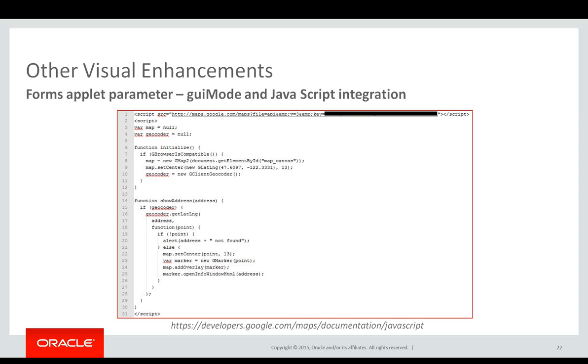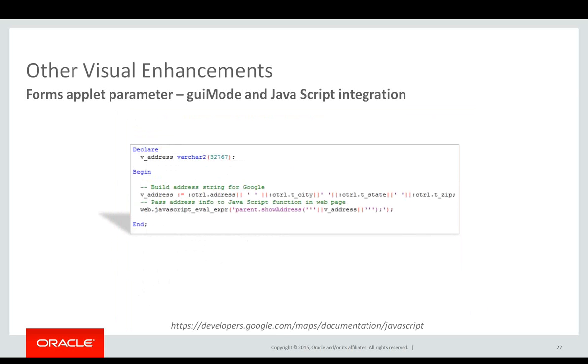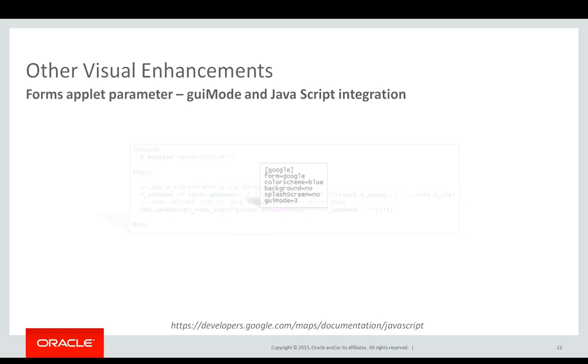This information in the context of forms would either go on a static HTML page that you're using or the forms template file. So for example, base.jpi.htm, for those of you that are familiar with those. And then in your forms application, you just call the function. So the function in that page was called show address. So that's exactly what we're going to do. If you look at the very last line of code there, or second to last if you don't include the end statement, we call the forms built-in web.javascript eval expression. We call out to the parent page. We call the function in that page called show address, and we pass an address in. And the result is I get a map.